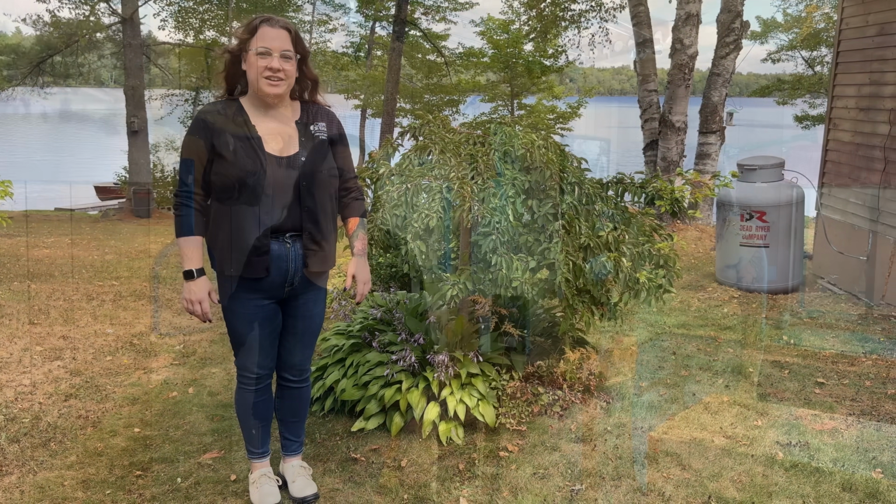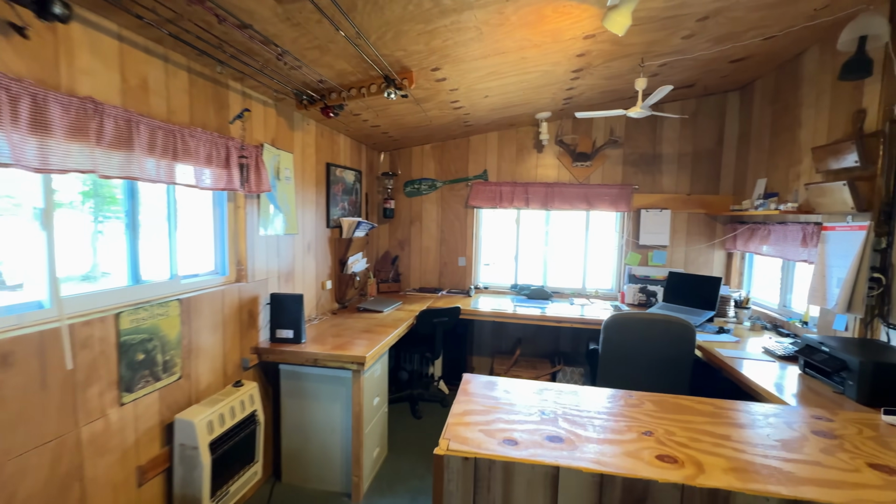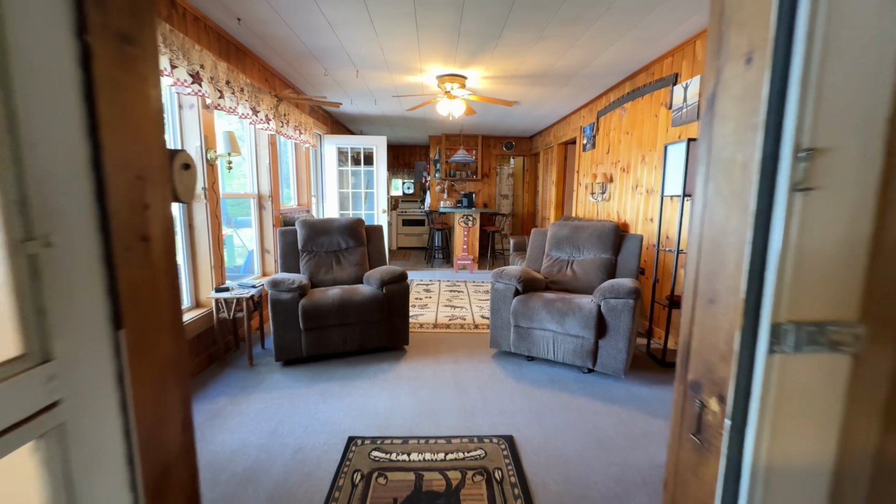Let's take a look inside. We are in the owner's cabin now. You first walk into the office area and then you move on to the main living space. Let's go take a look. This is the biggest cabin out of all of them.